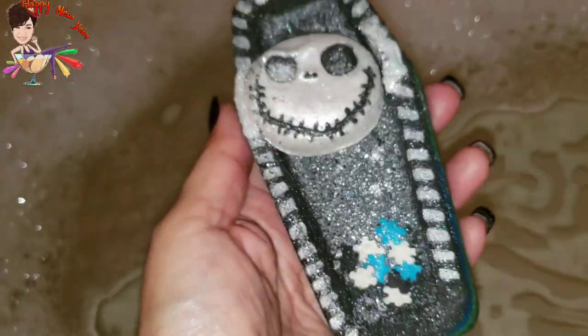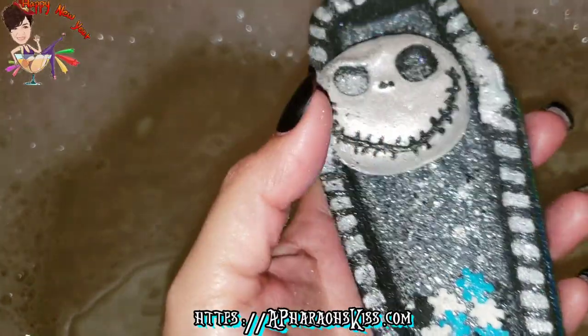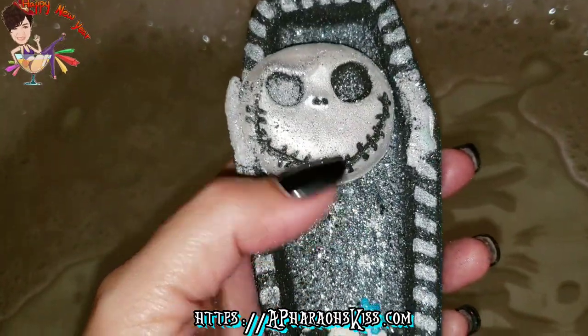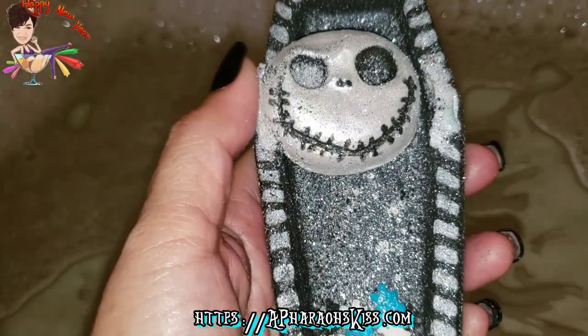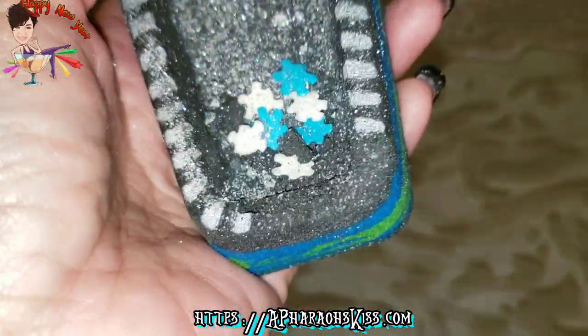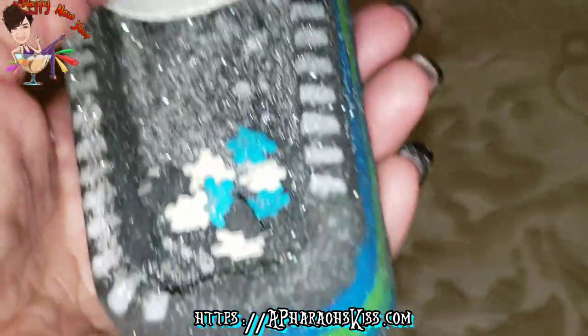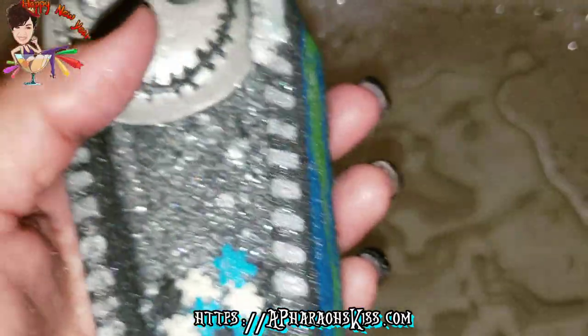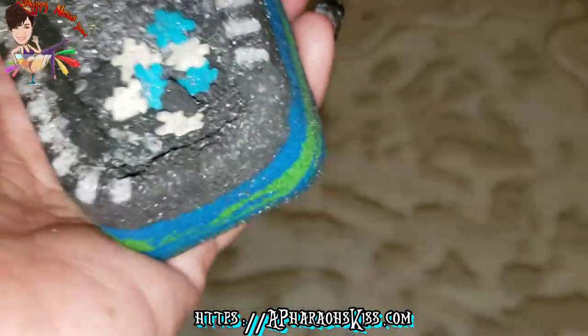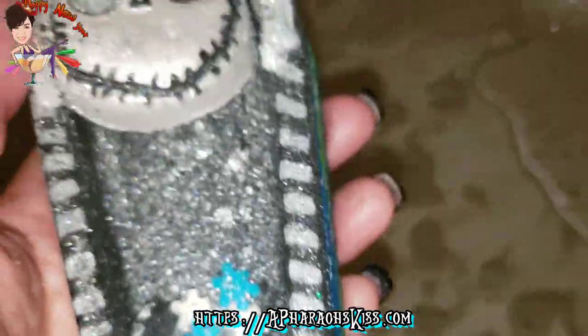Guys, tonight's demo is Jack by Pharaoh's Kiss. It came in a little damaged. Jack is not in its proper place. Looks like it had fallen off, and it came in this way. And then this part was a little damaged as well. I don't even know where the stitching is. It wasn't even in my container. I don't know how the heck it happened. It probably just disintegrated into dust.